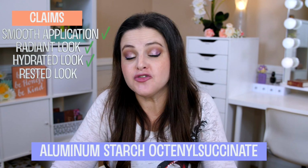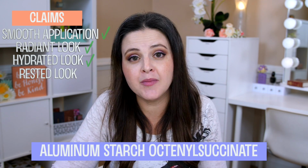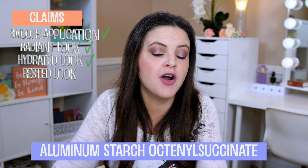As far as the first 4 ingredients, you could probably just get those from good skincare. Honestly, this is a primer that you might get some good results from, but having good skincare probably will do just the same thing.